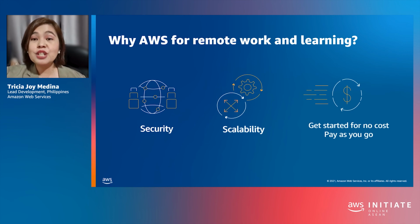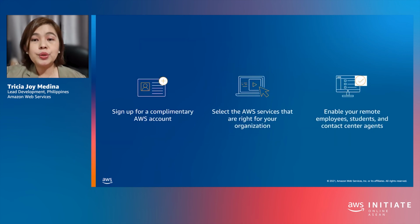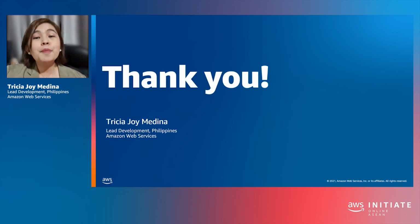And it's actually easy. All you have to do is sign up for a complimentary AWS account through our website. Then, once you've successfully created the account, you can readily access all the services, more than 200 AWS services available for you, depending on your organization's needs. And with a few clicks, you are able to enable remote work and learning for your employees and your online students as well.